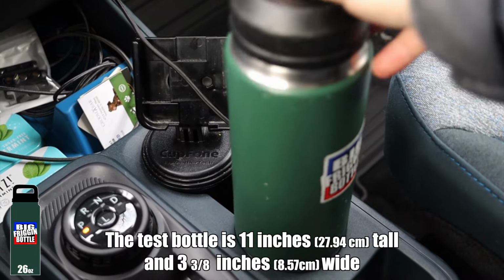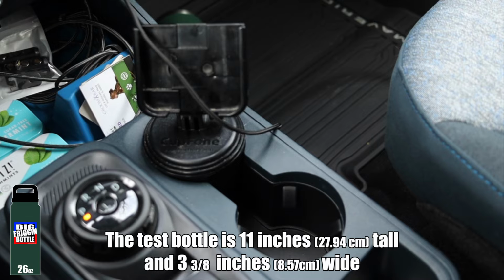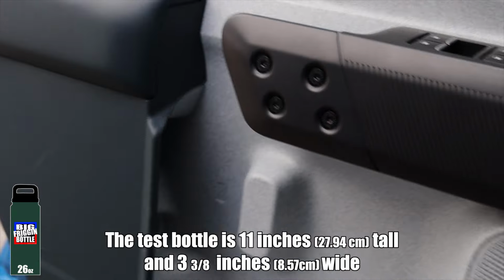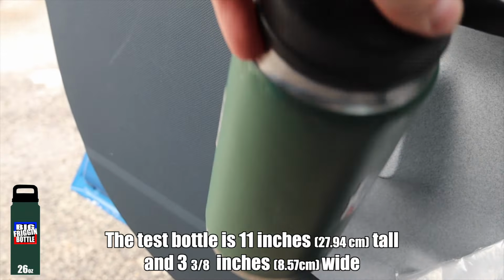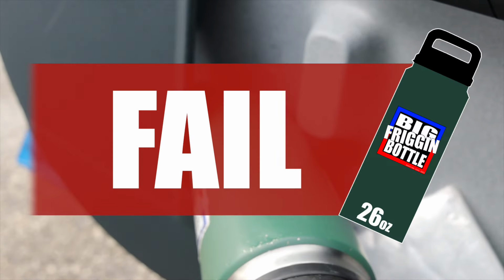So we will do a big friggin' bottle test. It unfortunately fails the big friggin' bottle test, but to be expected nevertheless. Now there is also a bottle holder in the door. This is specifically designed for water bottles, just not the big friggin' bottle. So unfortunately, still a fail.